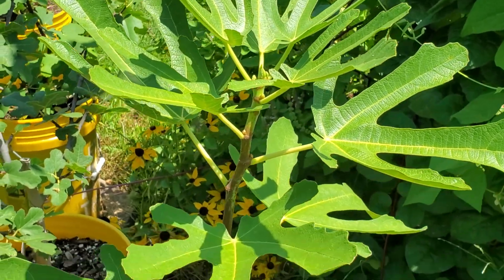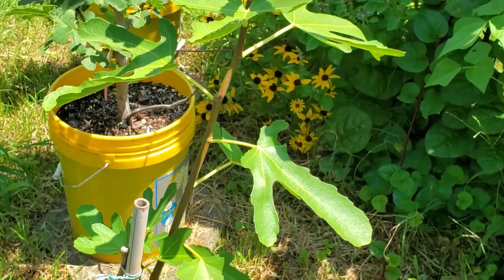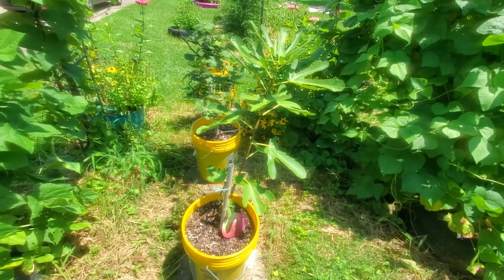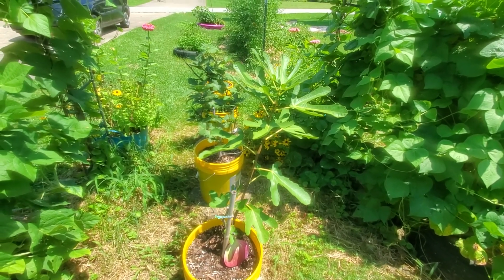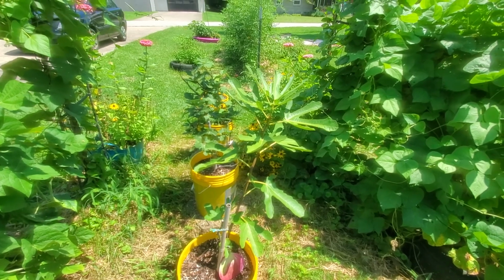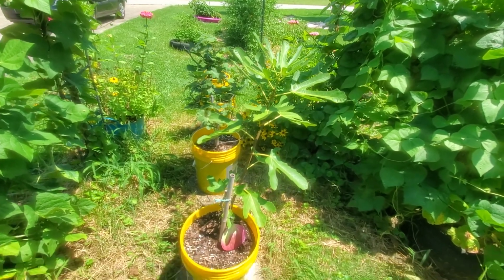So I'm not planning in any way, form, or fashion to prune these in any way. I haven't really thought about it. I just kind of been letting them grow the way they grow.